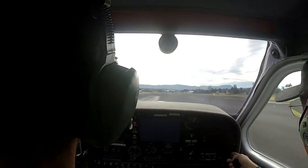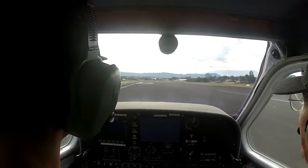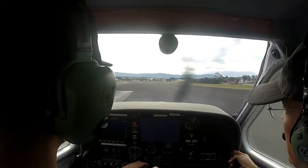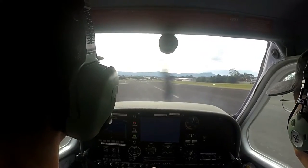Ready to catch it. Yeah. And how about more right rudder? Okay. Okay, better find your brakes, test them out, and then start to slow us down.